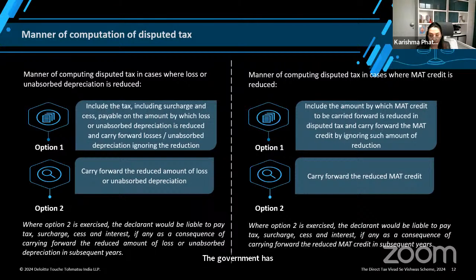So one option is that, look, you could either carry forward, continue to show the losses the way they have been shown for the future years, right? And therefore that would not impact your subsequent years. And you decide and you don't take an adjustment for those losses in the year, the VSV year in which you're settling, and you just pay the tax. So that's option one.